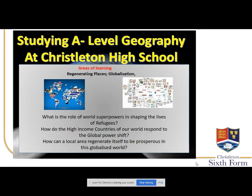We will look at how globalization has caused there to be cycles of decline in some of our more developed countries, such as the UK, and how local areas can be regenerated, including looking locally at places like Liverpool, and how the development of, say, Liverpool 1 has regenerated that city centre, and getting a really good understanding of how a local area can place itself in a globalized world.